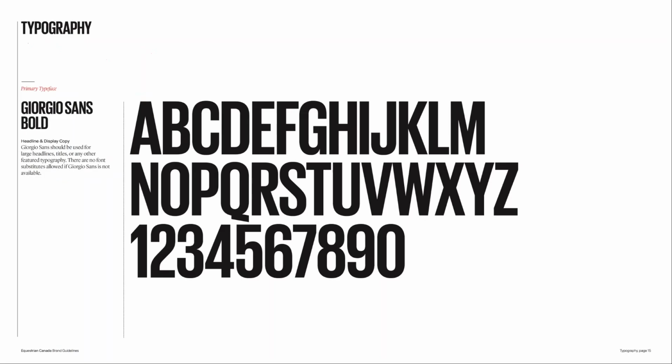So typography is interesting. It's really the visual tone of voice for the organization, and it's something that we use extensively in this brand. So for this one, Giorgio Sans was the main headline typeface we chose for a bunch of different reasons. One, very aesthetic, it has a very tall, elegant, high fashion feel to it, but also the condensed nature of the typeface really allows us to write equestrian without it taking up the full page. So it's a really economic typeface as well. And you'll see as we get into some of the applications why it's working well.